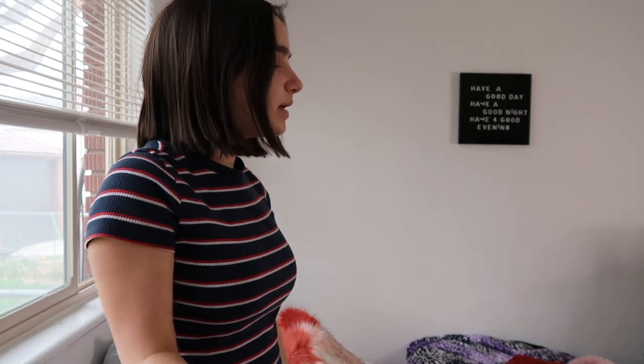Because this is like the basic overview of my room. It's just kind of messy right now, so don't judge me. I'm still in the middle of putting things back where they go.